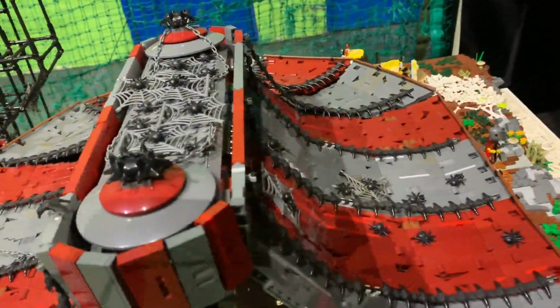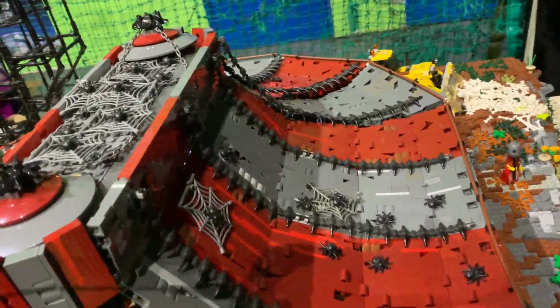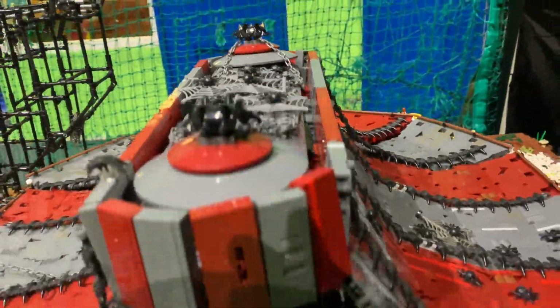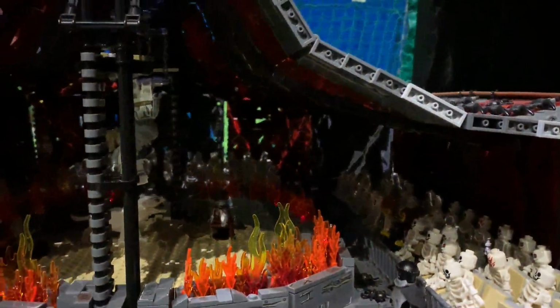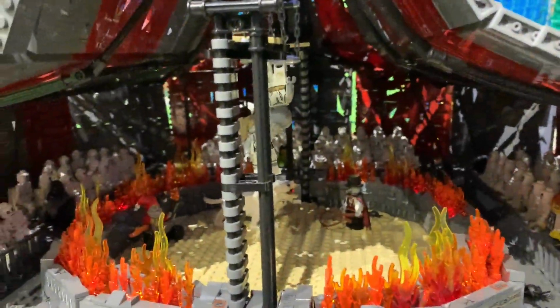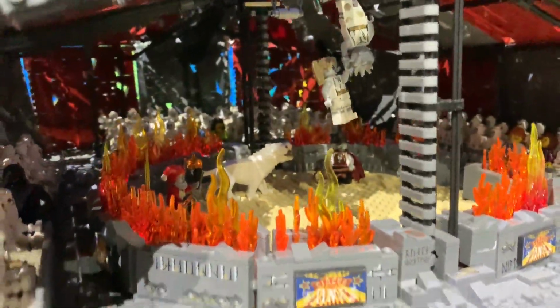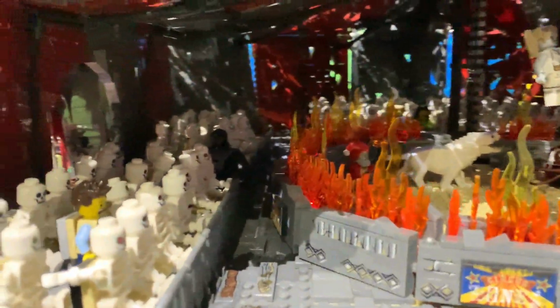Actually, before we go inside, I'm just looking at all the giant spiders. The whole fairground's got spiders all over it. Yeah, but this is absolutely another level, isn't it? And what have you got inside in here? We've got the flames around the central area. There's a juggler, there's a guy training a beast, and the majority of the audience again are skeletons, except for a few horrified people who have found themselves in there accidentally.